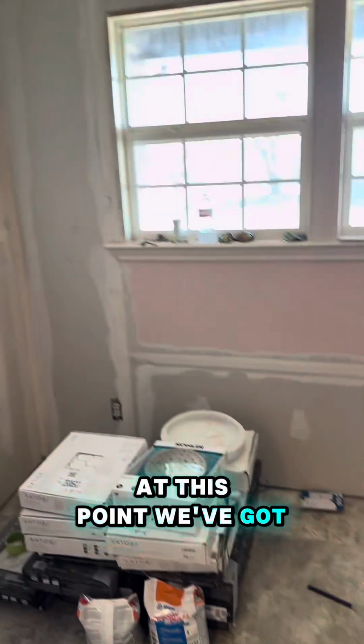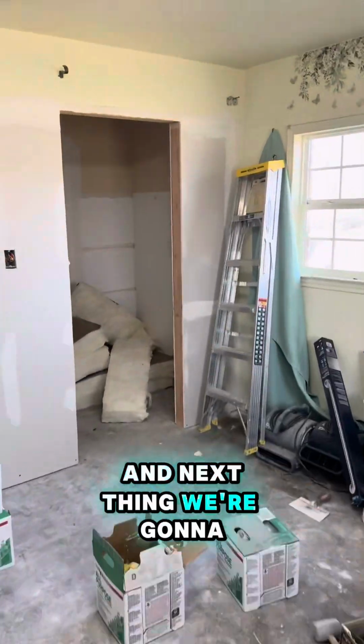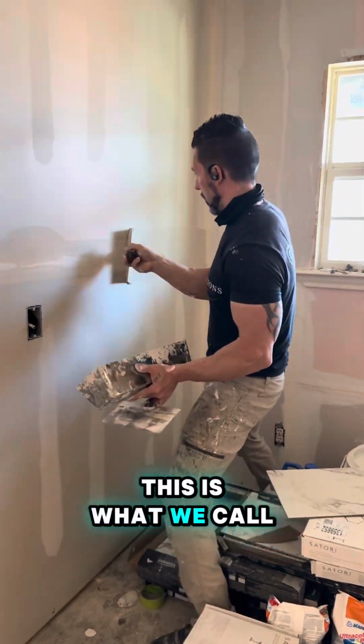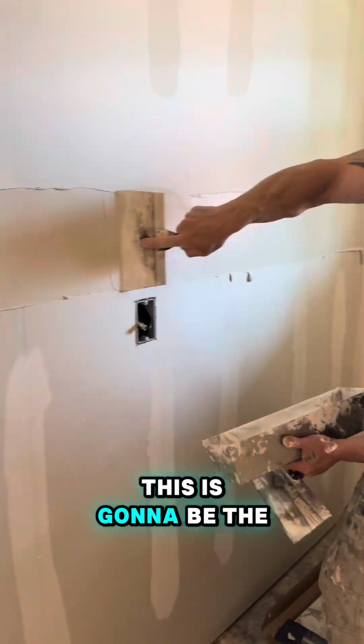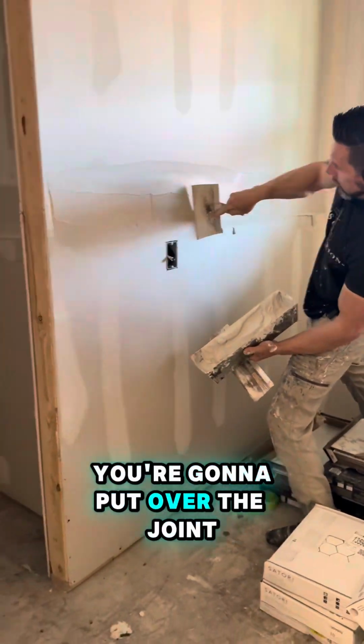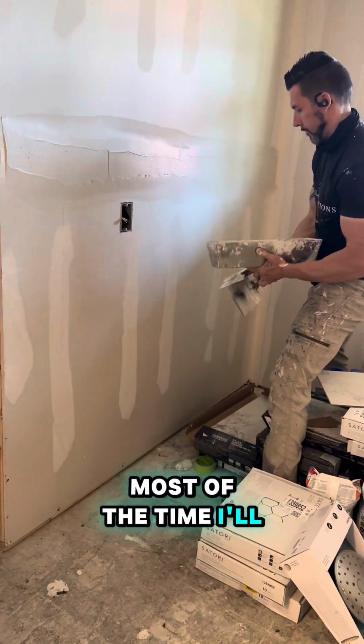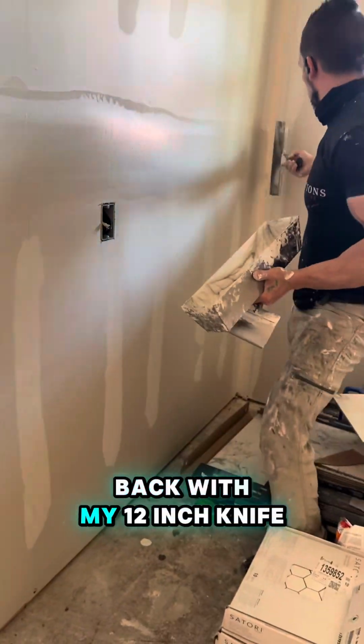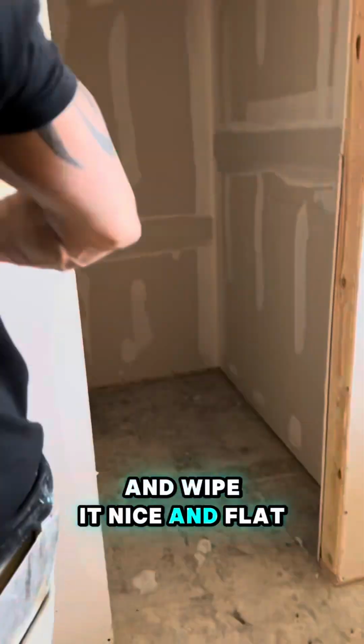At this point, we've got everything pretty much taped. The shower guys came, got all the hardy backer in, and next thing we're going to do is float all the joints out. So tip number 3, and this is part of what we call the pre-bed. This is going to be the first coat of mud you're going to put over the joint. Most of the time, I'll use an 8-inch knife to apply the mud, and then I'm going to come back with my 12-inch knife and wipe it nice and flat.